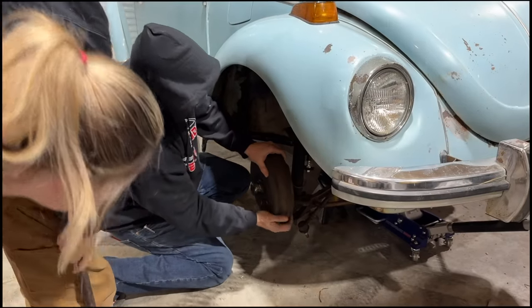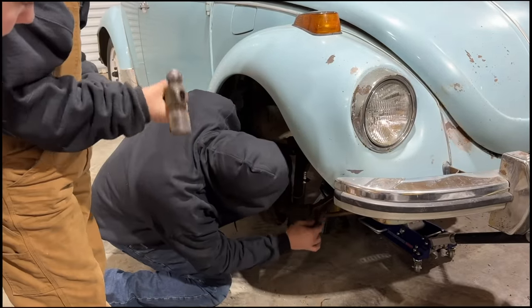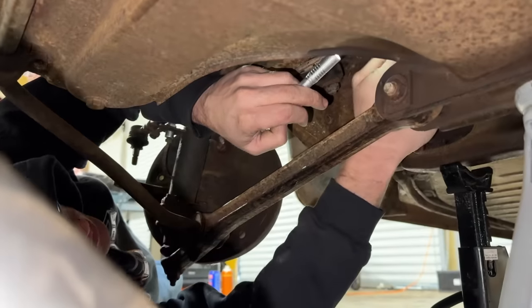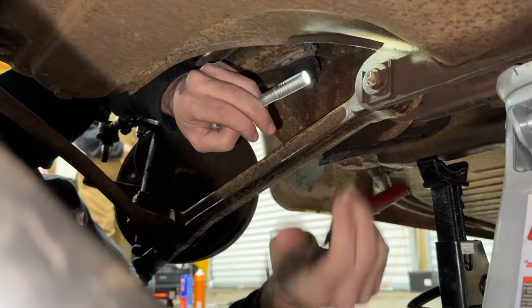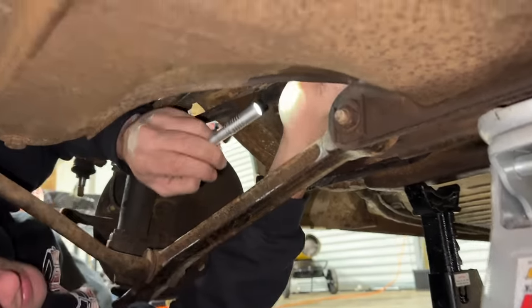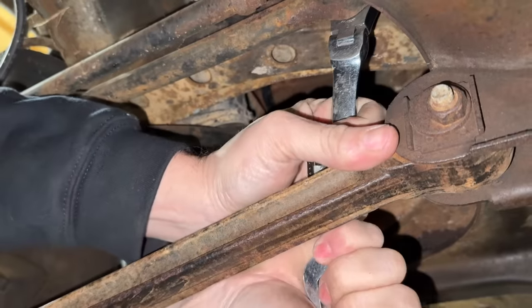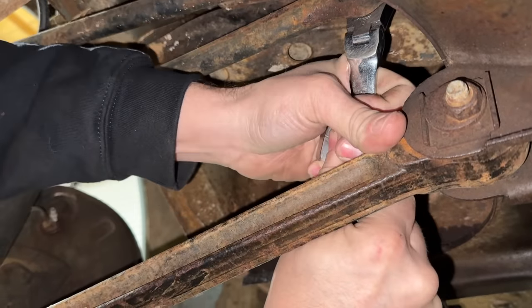Loose. Seems like our ball joints are good. Now we just need to get it off on the inside, guys. How do you do that? It's the same way. Thank the Lord that one's pretty easy to get out. You never know what you're going to get with those cotter pins. This is your eccentric adjustment to set your camber and stuff. Is it going to break loose easy? Yeah.